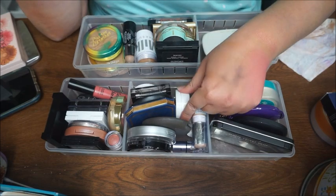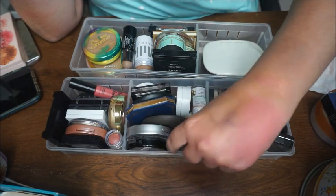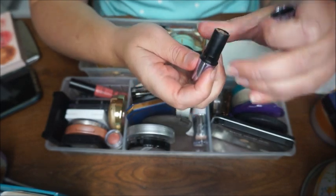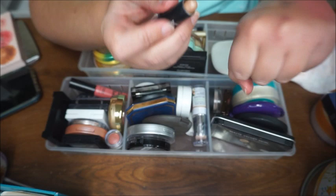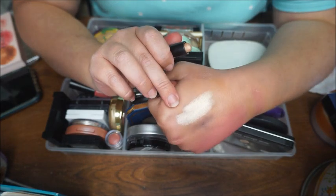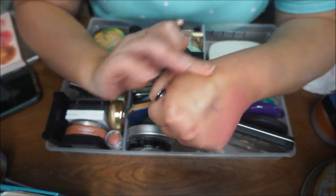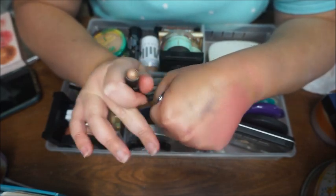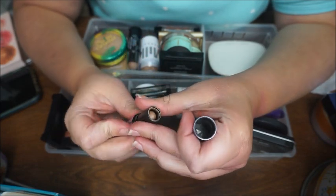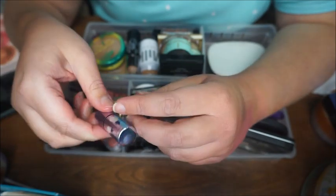Highlights. Highlights, eh. You know what, this needs to go in a project pan. This Benefit What's Up highlight. This is a deluxe size sample. This is actually one of my favorites. It was the winner of the cream highlight game before the cream highlights came to the game. I absolutely love it. You can build it up to be absolutely blindingly stunning, or blend it in and just give you, oh, look at that. I love it, love it, love it. I would 100% purchase the full size, but I do want to start using things up a little bit.